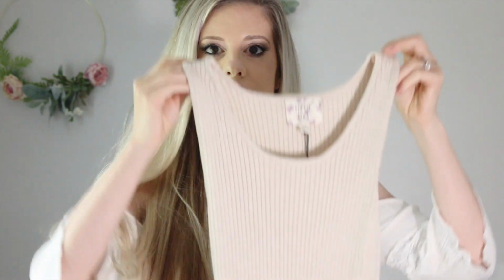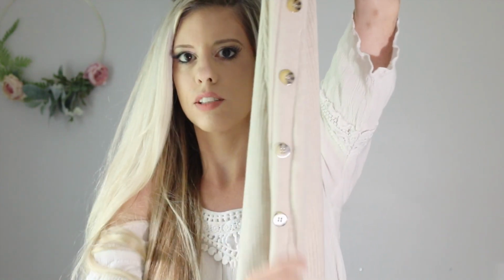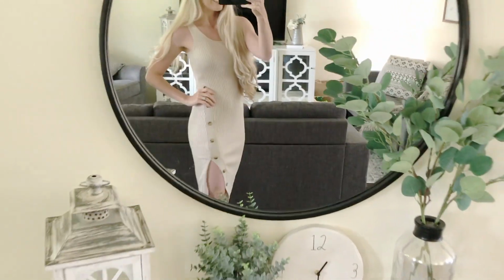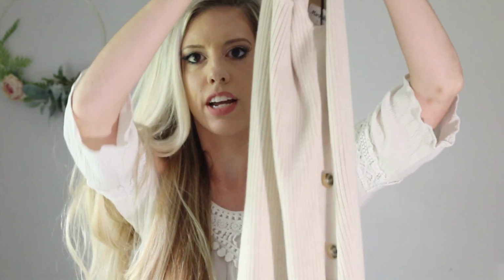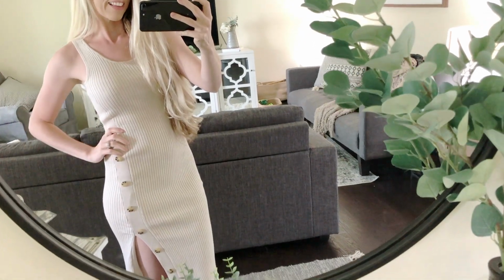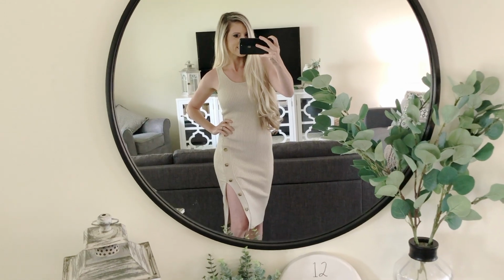The next dress that I picked up is this really pretty sweater material dress, and it's got these buttons on the side. It's a tank top dress, so you can wear it going into the fall time, and when it's winter and cold, you can throw a cardigan over it. This was actually on clearance for only $10. And it just looks so nice. I love the fitting look. I love the slit on the side. It makes it look so pretty.